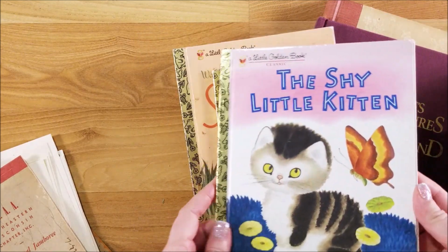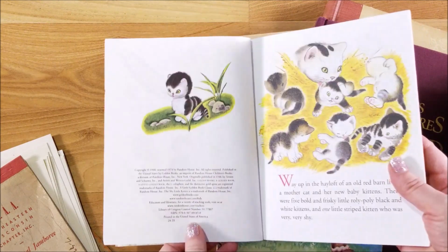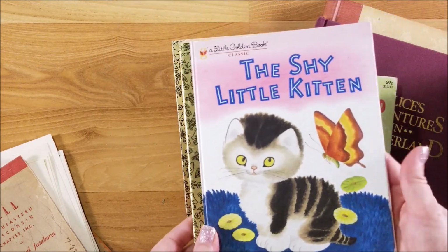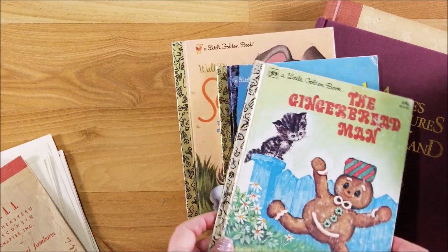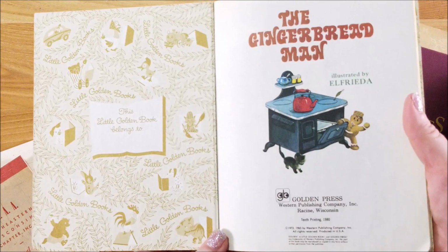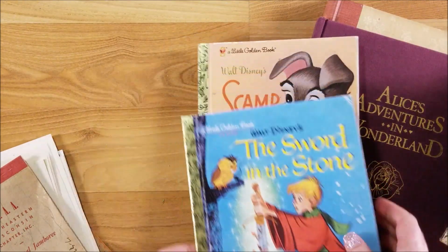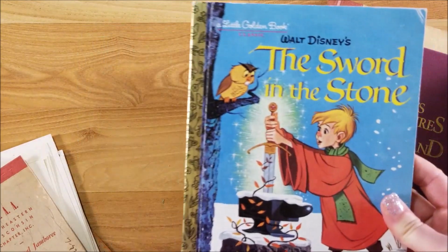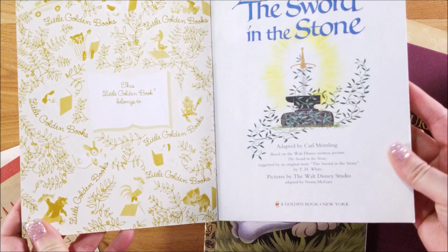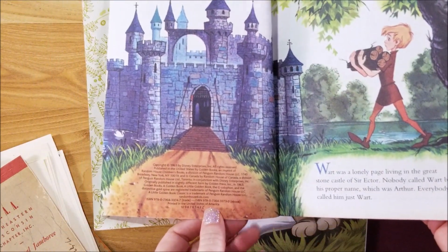And then Shy Little Kitten from 1974. The Gingerbread Man. So this will be fun for next Christmas, from 1972. This one, these two I've never seen before. So The Sword and the Stone. Thought this was really cool. And it's from 1963.